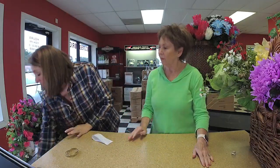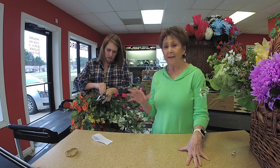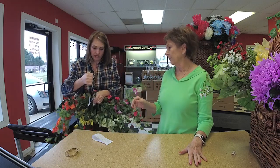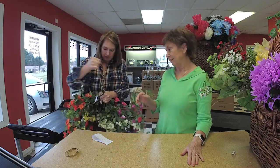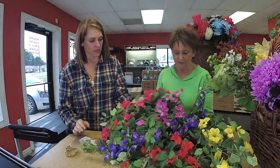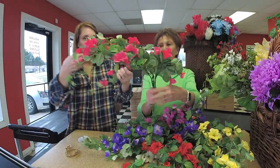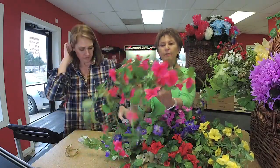These are petunias. I love these bushes. They're really pretty, and they come in 7 different colors. They're $9 a bush, but they're really pretty.